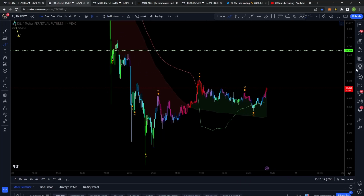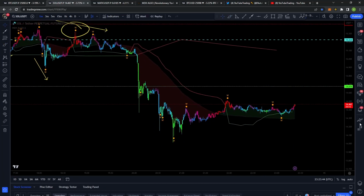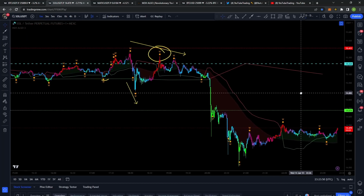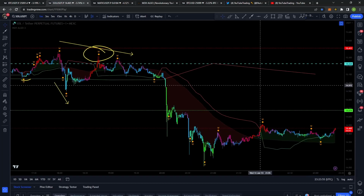So a very interesting strategy, you guys. I've been watching it quite a lot recently, and it's been so good at spotting reversals in the market, and I think that's a very powerful tool moving forwards. Again, it's not going to work out every time. You still want to look at your other analysis.